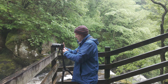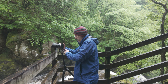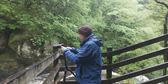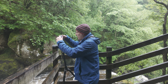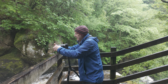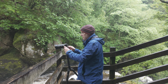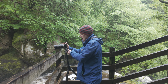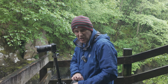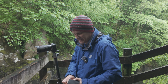Tripod's at a really, really dodgy angle. Now, a lot of people wonder why I would be fitting a lens hood when it's raining, and the reality is it just helps to protect the front of the lens from anything going on it. I think in this instance I'd actually like to have a wider lens, but I'm not changing the lens in this nastiness.